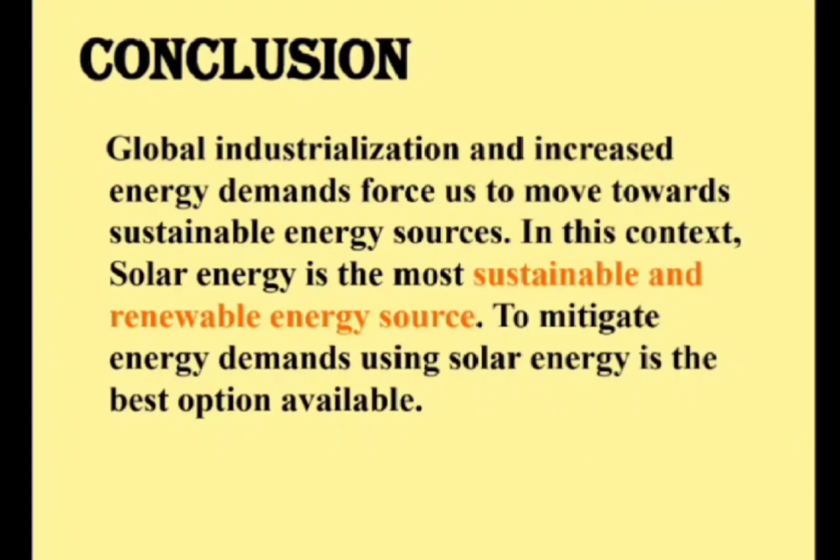Global industrialization and increased energy demands force us to move towards sustainable energy sources. In this context, solar energy is the most sustainable and renewable energy source. To mitigate energy demands, using solar energy is the best option available.